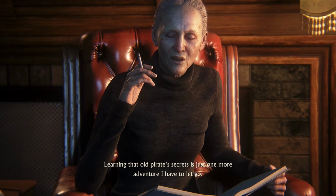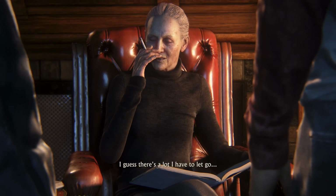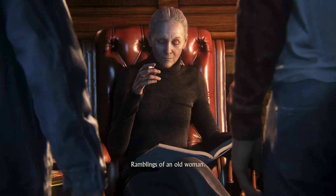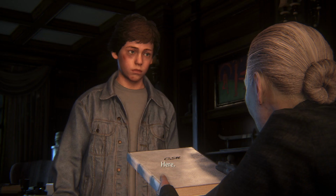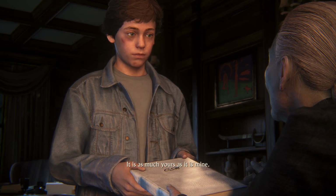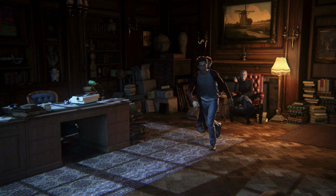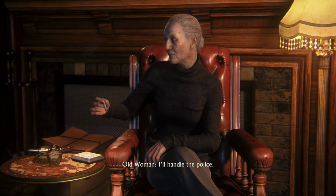Learning that old pirate's secrets is just one more adventure I have to let go. I guess there's a lot I have to let go. Forgive me. Ramblings of an old woman. Here. It is as much yours as it is mine. Who knows? Perhaps one day you'll be able to finish what she started. Yeah, sure, we're off the hook, right? I'll handle the police.